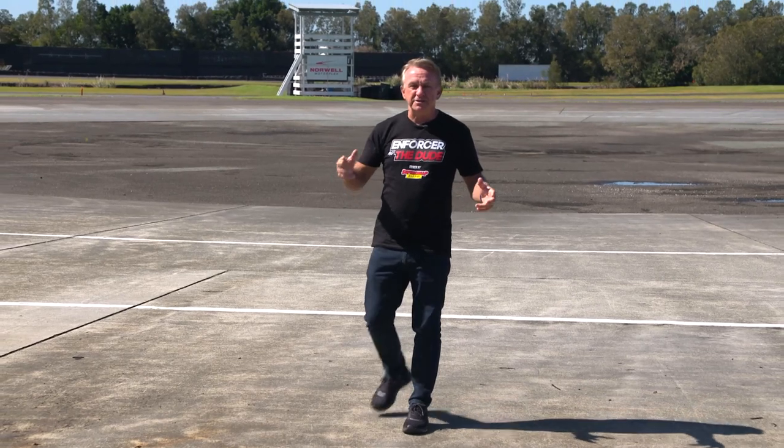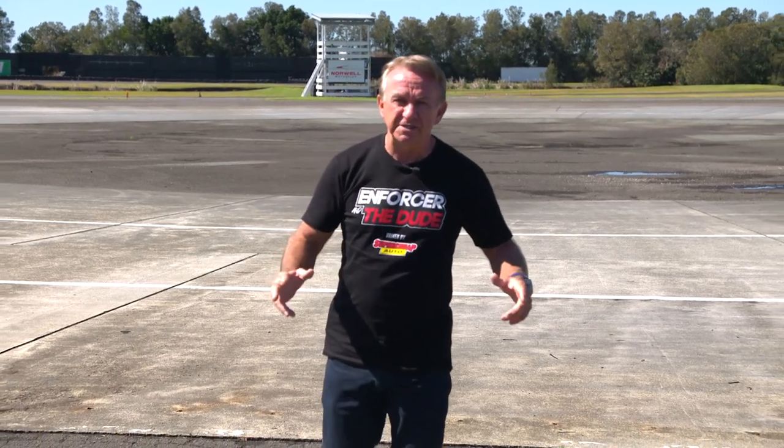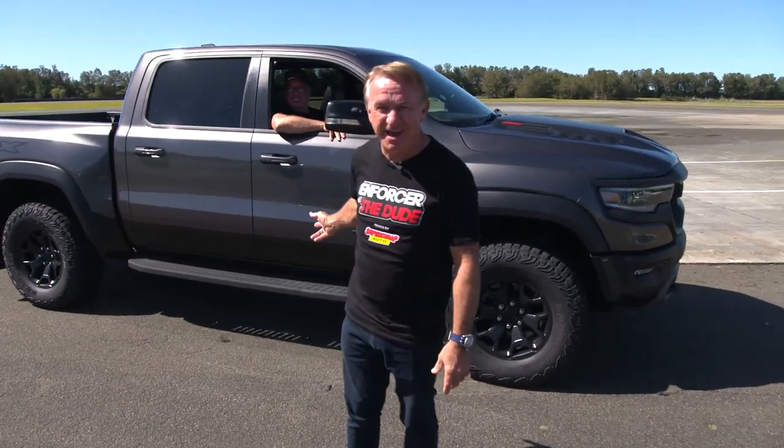Now the truck and ute segments are one of the biggest in Australia, if not the world. But this one is the coolest, baddest, meanest truck you will ever find. The Ram TRX.